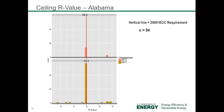Then we look at ceiling R value. Because this is in the south, we have the same code requirement in Climate Zone 2A and 3A for the 2009 IECC. That's R30. That's indicated by the red vertical line. The x-axis here shows the R value, and because this is the R value, a higher R value is better. So in this case, the observations to the right of your red vertical line are better than code, and the observations to the left of the red vertical line are actually worse than what the code requires.